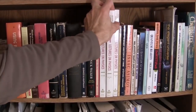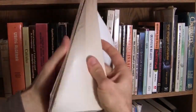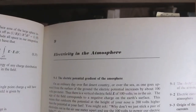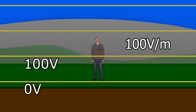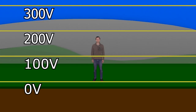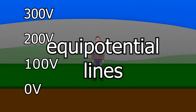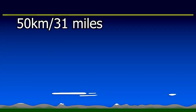Much of the following explanation is adapted from Nobel Prize-winning physicist Richard Feynman's lecture on physics, a section called Electricity in the Atmosphere. For every meter you go up in the air, the voltage increases by around 100 volts, or we could say around 100 volts per yard. We can draw these voltage increases using what are called equipotential lines. Notice that the ground is negative and the sky is positive with respect to each other. According to Feynman, this extends upward to 50 kilometers, or 31 miles, where the air is very conductive.